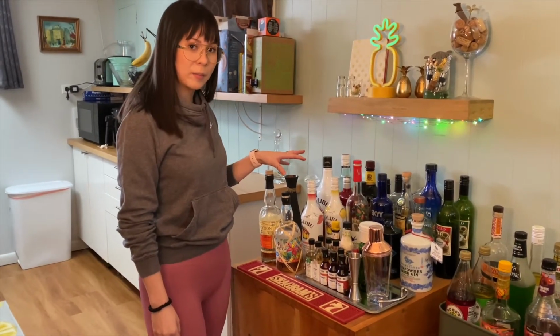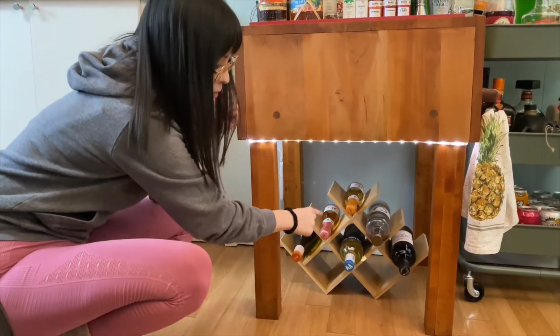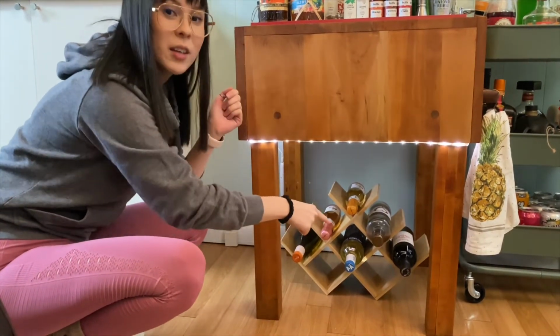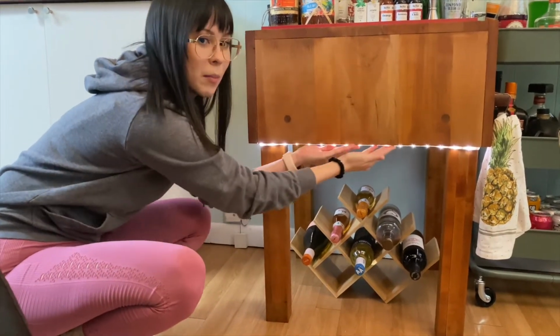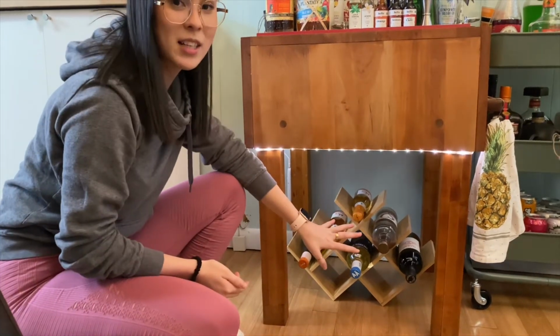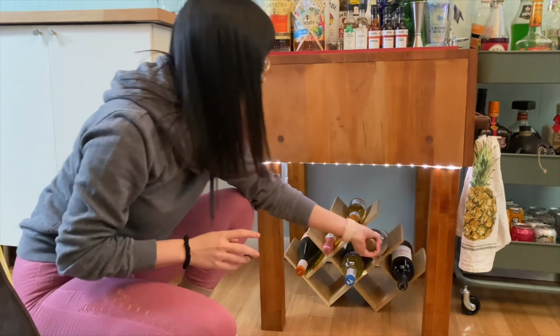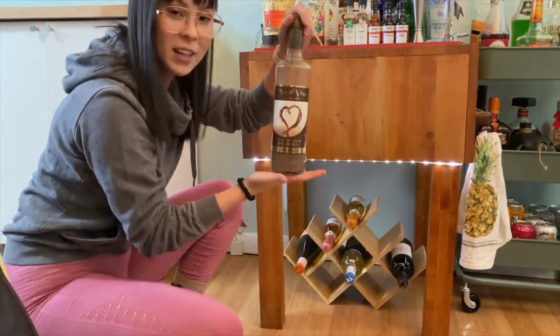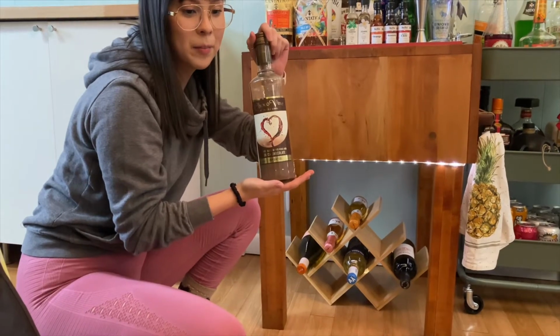That's what we got right now. And moving down to the wines, I got this cute wine holder thing from Williams Sonoma and these cute lights, if you can see them, I taped them underneath this thing from Target. I didn't pick out any of these wines actually, they were all gifts, so none of them are like my favorites or anything, except this one, Choco Vine. It's very, very chocolate, more chocolatey than wine, but it's delicious.